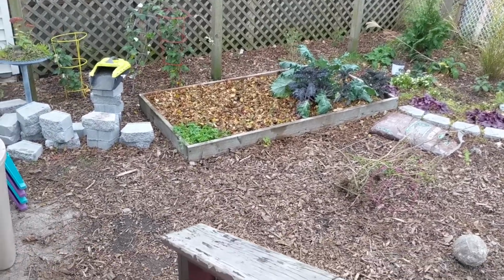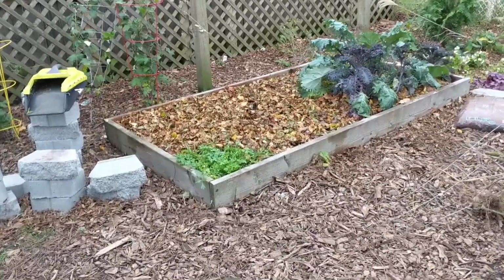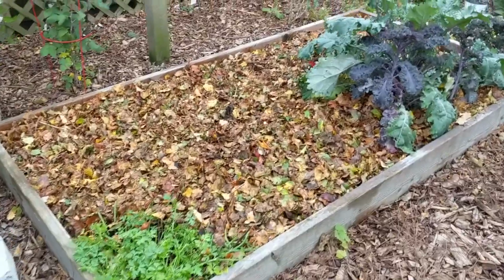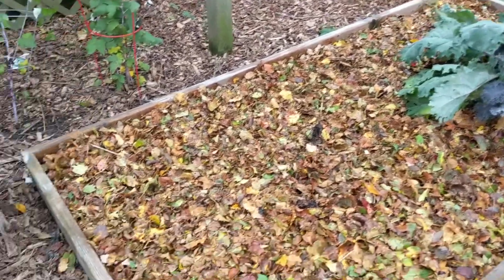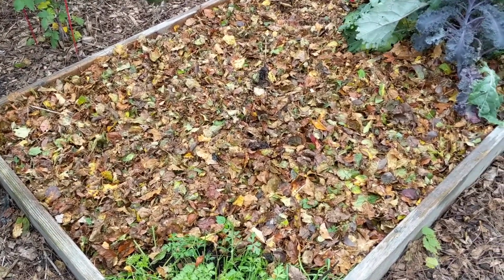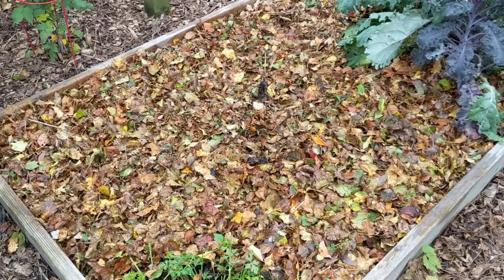So here is the vegetable garden bed, all nice and mulched. I love the way it looks. I did have to water it. I didn't get video footage of me watering it in, but rest assured it is watered in, so hopefully if we get a lot of wind it won't blow everywhere.